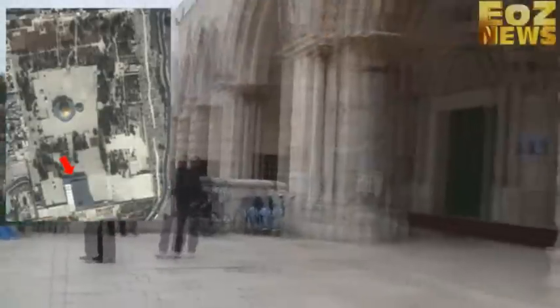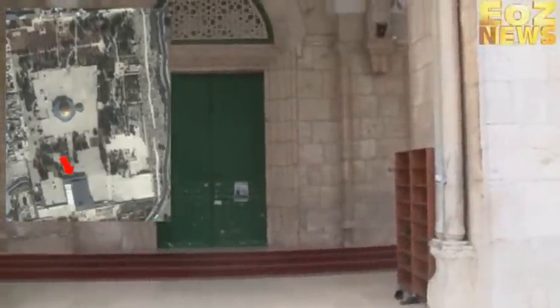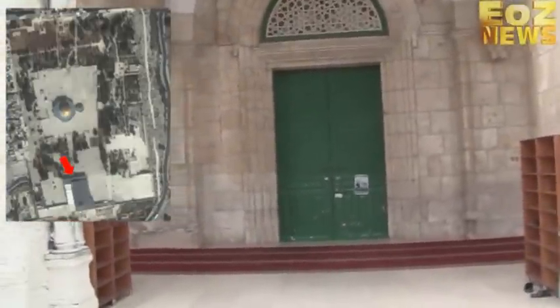When you see all this, the stone throwing, it's coming from here. So this is the actual Al-Aqsa Mosque, this one over here.